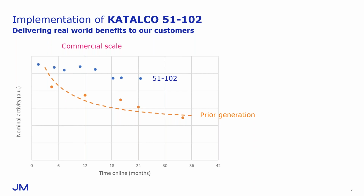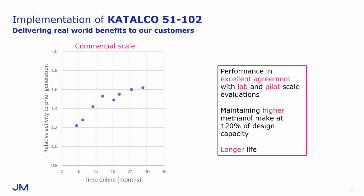Now we can take these two activity versus time profiles and use them to generate a ratio, which gives a relative measure of the performance as shown here. And this illustrates that after 2 years online, the relative activity advantage of the new product has reached a factor of about 1.6, which is obviously a huge improvement over the prior generation catalyst. And also we expect this activity advantage to continue to increase with further time online.